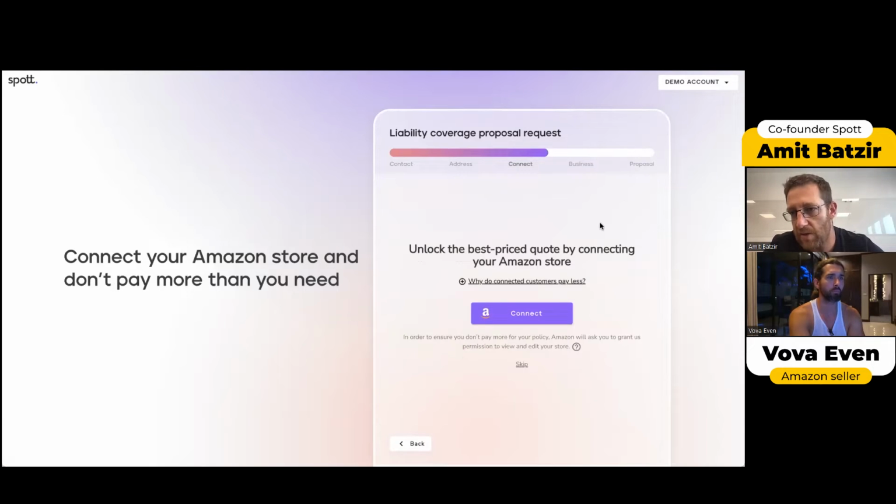Here you can connect your store. If you do that, we know exactly what you sell, how much of it you sell, and we can communicate this information to the carriers in the most accurate way that allows them to give you the best price. So they know exactly what you sell and they cover you for that and that alone. You don't pay for anything else.